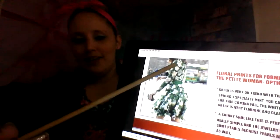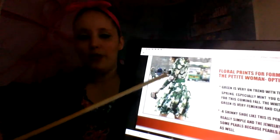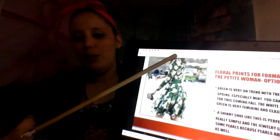Flowy skirt, tight waist. This one doesn't have the shoulders showing, but it's very dramatic with the long sleeve. It's still drawing attention to the upper body. And a simple little clutch for that. Clutches are in, not big clunky purses this spring.